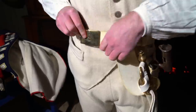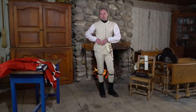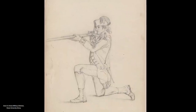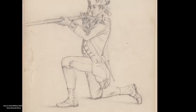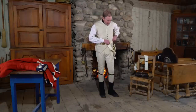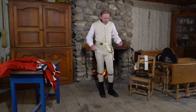That is technically what is supposed to be worn with the uniform, but we can see from period images and from written accounts that as the 1770s go on, more and more, the soldiers actually would start taking these waist belts, modifying them, and wearing them over their right shoulder. It's a little bit more comfortable that way. But again, I'm getting dressed for some sort of special occasion, so I'm going to wear mine around my waist.